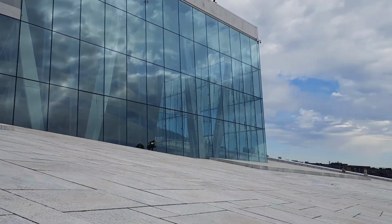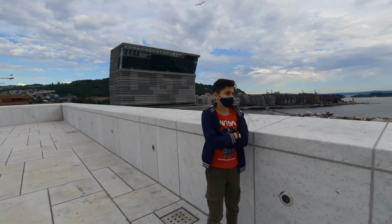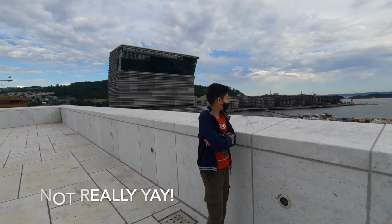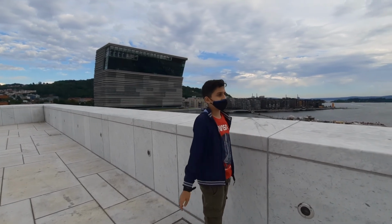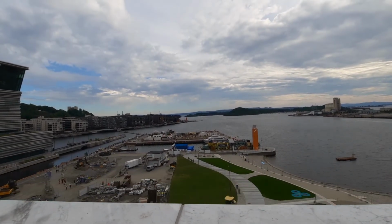This is the... show you about jernbanetorget, but it's also really amazing, the view you get from on top of the opera house. It's magnificent.